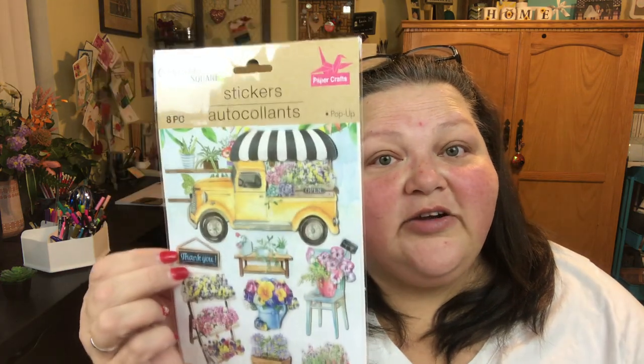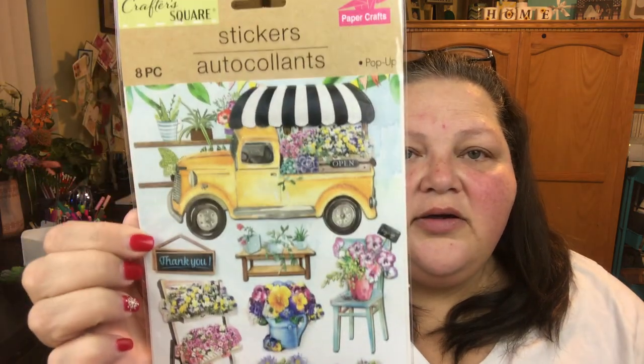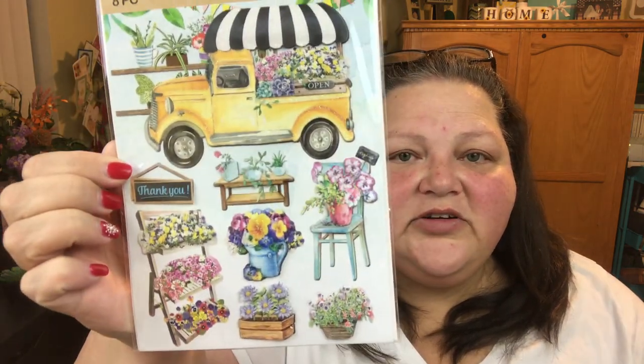And then last but not least, you guys did not see this. As I was walking down that final aisle that always gets me, I forgot that I didn't show it to you. And that was the stickers. Look at this, you guys. Look at that yellow truck filled with little flowers and pansies and all kinds of stuff. And there's a whole entire thing of flowers, 8 different stickers. Aren't those adorable? So those will be going in my planner for sure.